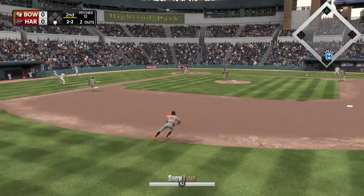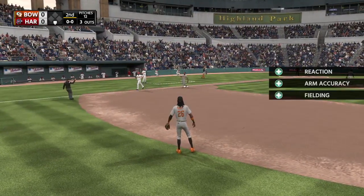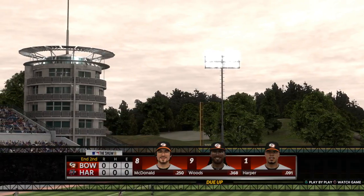Hit ball to second. Woods ranges to his left. They'll whip this one to first in time, and that ends the inning. So no runs, no hits, no errors, and no one left. We'll go now to the top of the 3rd, and we are tied 0-0.